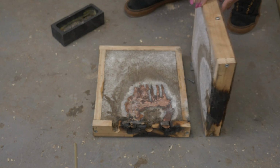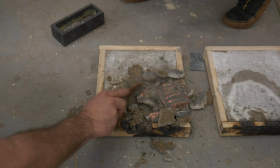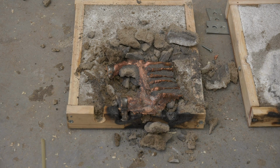Big reveal. Oh, kind of. It's so cool. It's pretty good. Oh my God, I love it. That's so cool. It's like a radiator. Why do I want to touch it so bad?